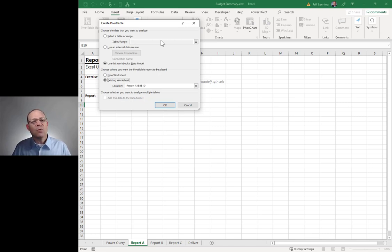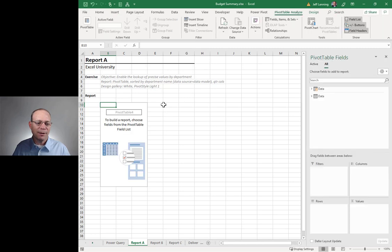But we sent the data to the data model. Do you remember that? And now we can use the data model as the source for our reports. And in this simple example, we have a single table, but just to let you know, data models support multiple tables where we can define relationships. It also supports complex measures with a rich function language that we can use to write really complicated formulas that we use in our pivot table reports. So for now, we're going to use this workbook's data model as the source. We're going to place it on an existing worksheet. We're going to click OK.